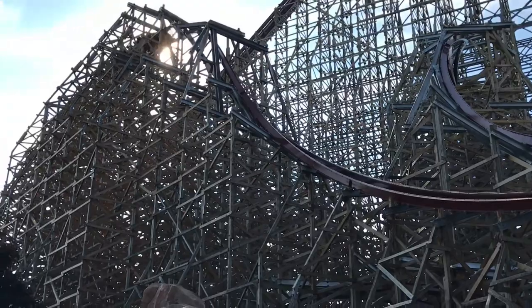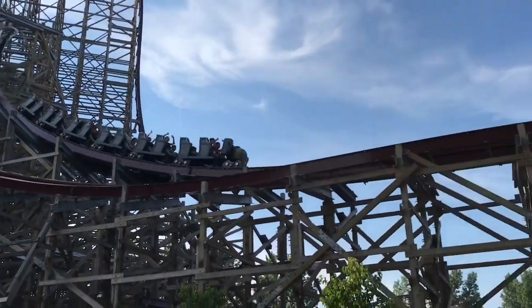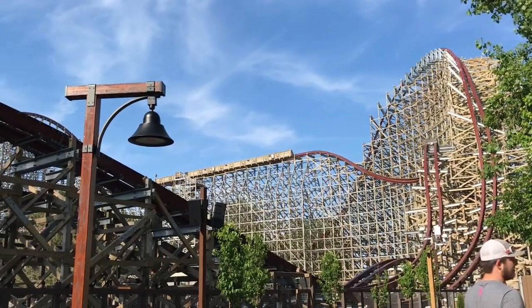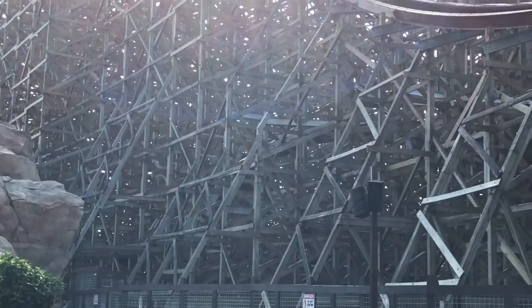It is great. And then you're going to come up to the mid-course brake run, and this is what's going to determine the rest of the ride, in my opinion. If you get a ride where the mid-course is hitting hard, you're going to have a pretty nice second half. It's going to be a really fun second half.